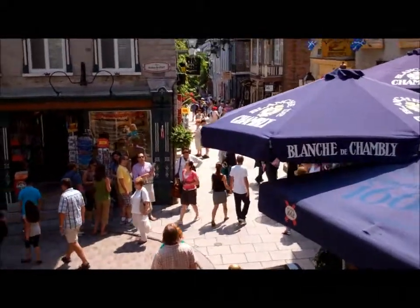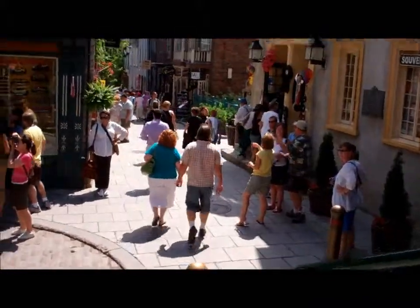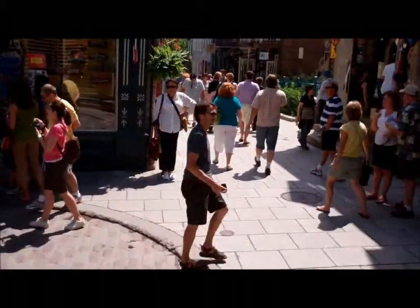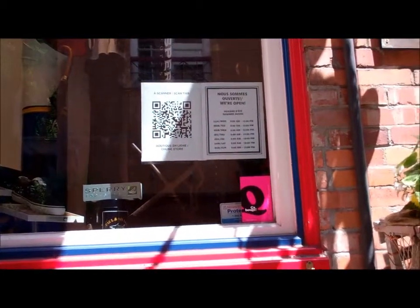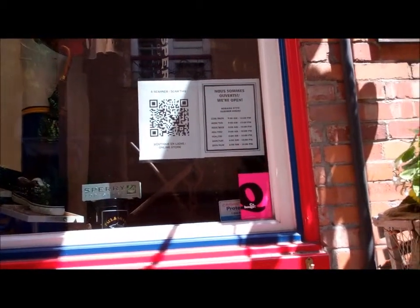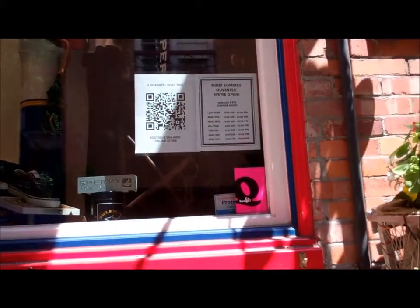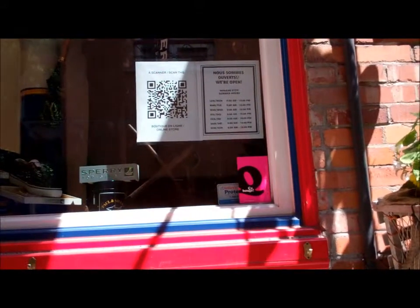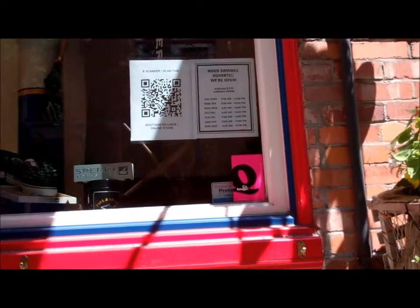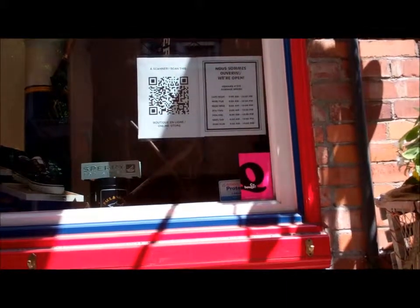Now this street's full of souvenir shops, unsurprisingly. A little bit like Mont Saint-Michel in Brittany. And here we are. Okay, here we are still on the same street. Just interesting to see that there are QR codes on the windows here. I've seen that quite a few times in Montreal, in Quebec in general, particularly outside restaurants, so people can scan the code and look at other special offers that the restaurant is doing. So very, very interesting use of technology and contrast, considering this is the oldest street in North America.